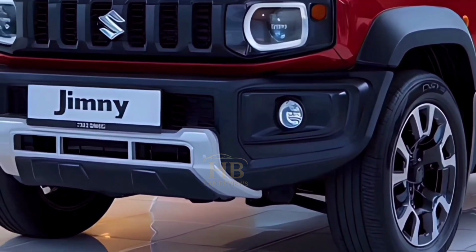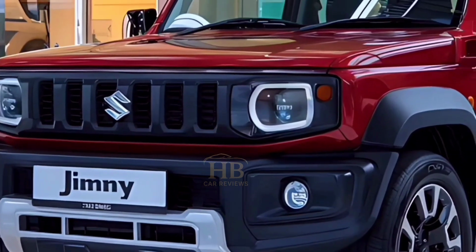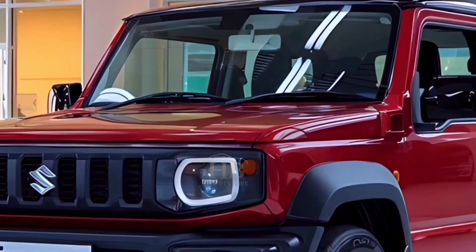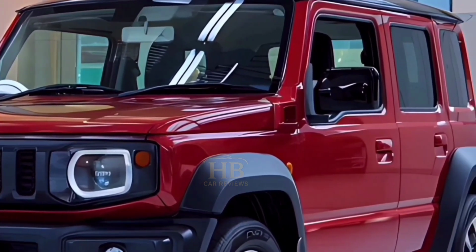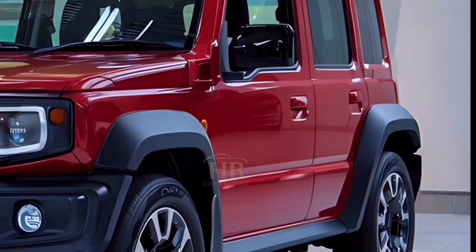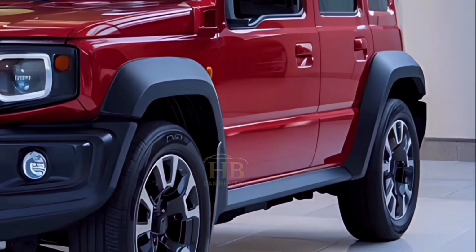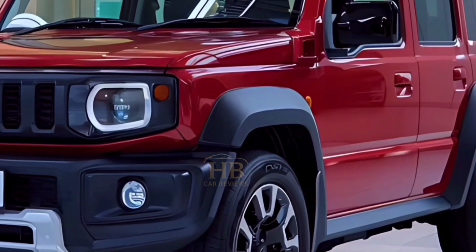Overall, the 2026 Jimny feels like a modernized version of a timeless design, the perfect balance of retro appeal and contemporary flair. Now let's hop inside and talk about the interior. Despite being compact, Suzuki has managed to make the cabin feel both functional and surprisingly comfortable. The moment you step inside, you'll notice that the design is simple yet very practical. The dashboard layout remains upright and easy to reach, just as you'd expect from a true off-roader.